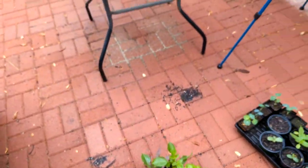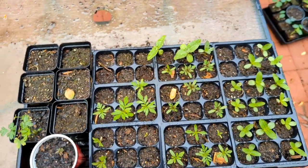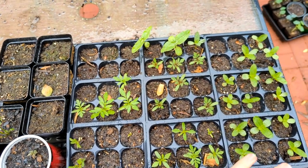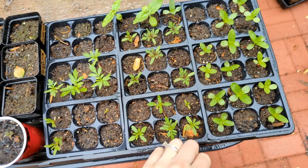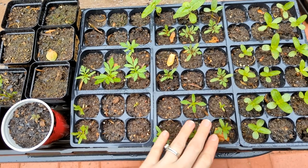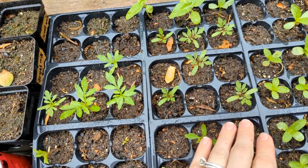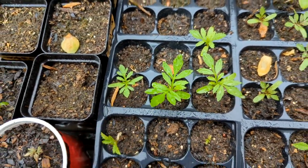Now I'm going to take you to my last two seedling trays. This one, mostly flowers. So there's obviously lots of zinnias. I might up pot them before I plant them out, or I might just plant them out. I'm not sure. My marigolds are starting to put on their first true leaves really well. Some of them are thinking about putting on their second true leaves.